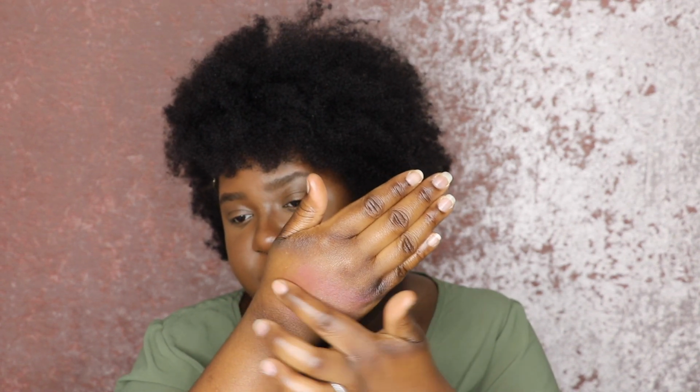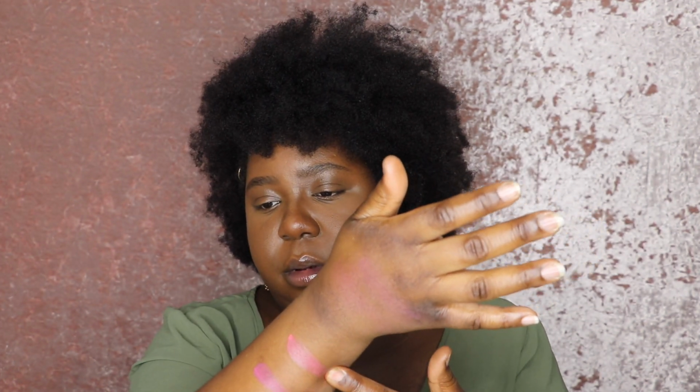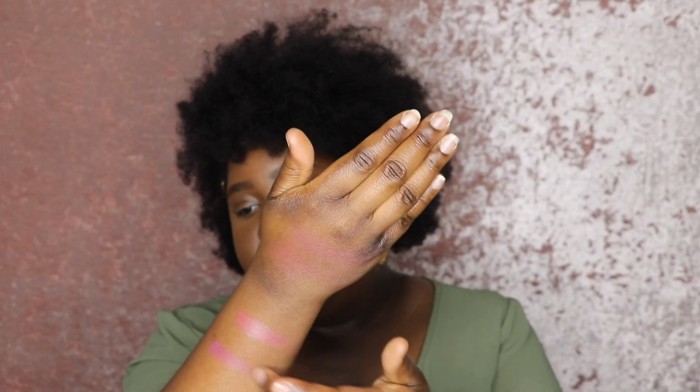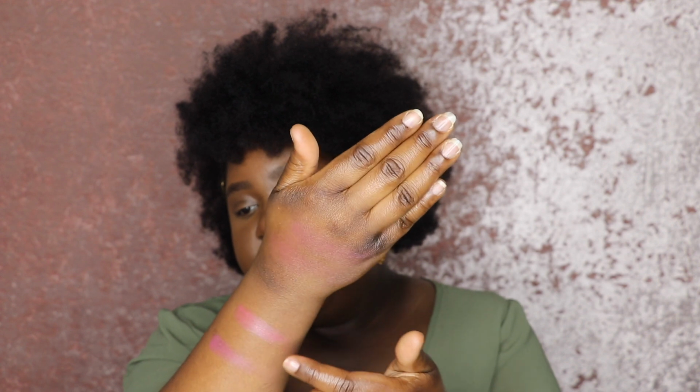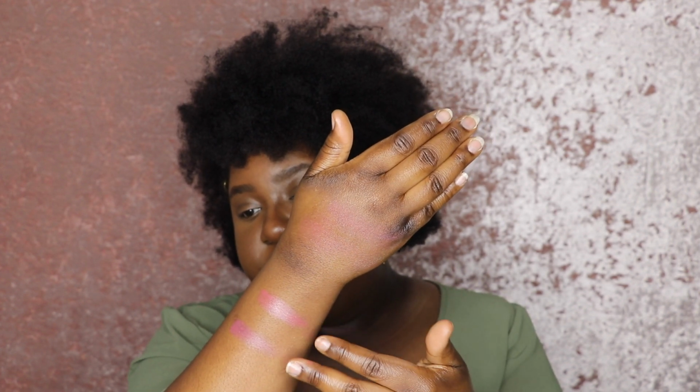Number 5, Strawberry Drip, which is kind of like a berry red shade. Let's see how this swatches. Let me dig in here though a little bit more. I don't know if you could tell the difference between Strawberry Drip and Crush on Cupid. Let me see how they look on my arm. Okay, that's a little bit better. So the pinker one is Crush on Cupid. The one that's not as pink is Strawberry Drip.